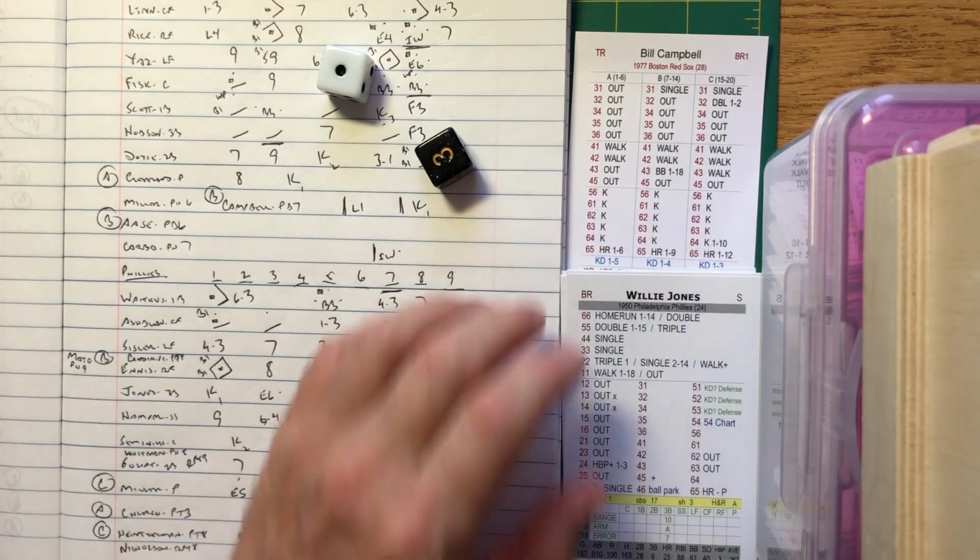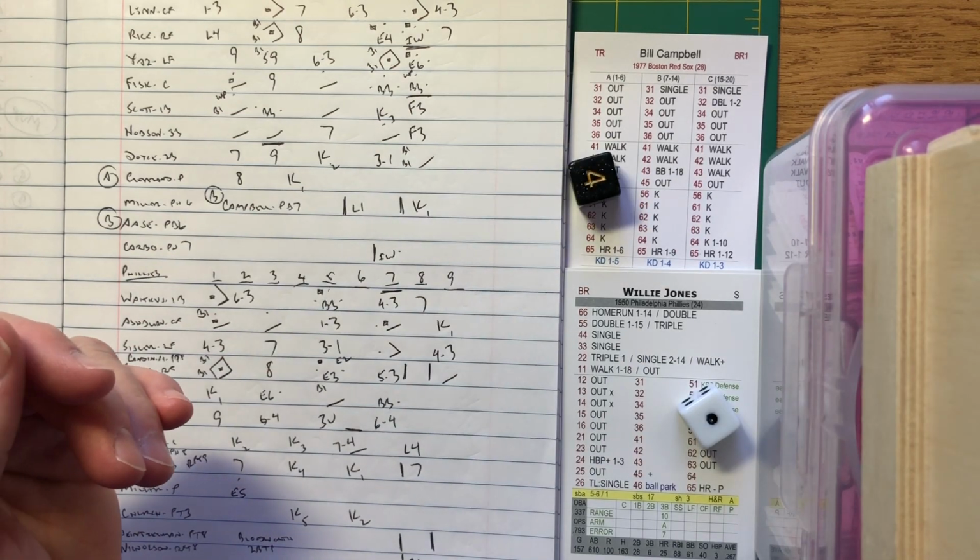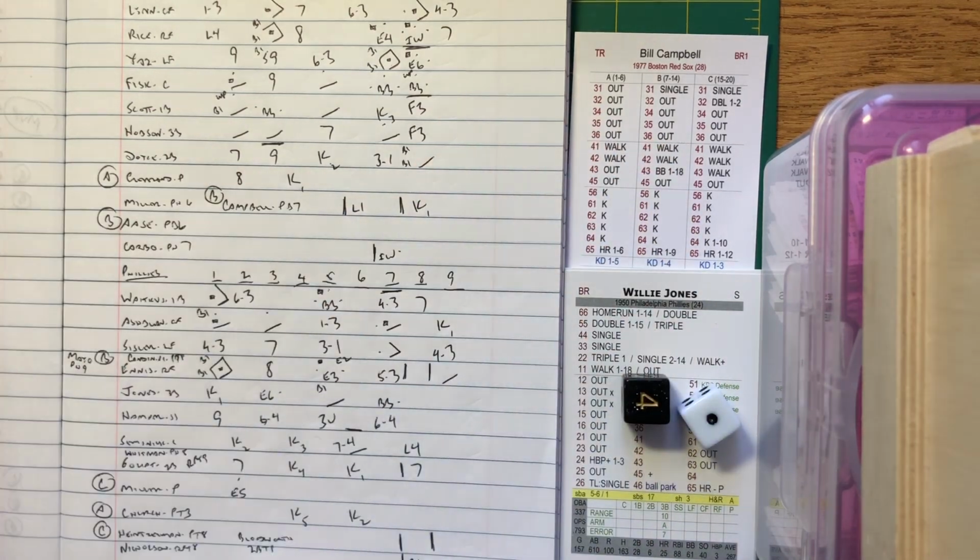And Campbell is fatigued. Well, now that's an interesting question. Now do you leave him in? Hamner would be next. The Steamer and Bill Lee are ready in the bullpen. Gonna leave him in. They're up by 3. Campbell the stretch, the pitch to Jones. And I believe that is ball 4. Yes, that is ball 4 for the fatigued Bill Campbell.